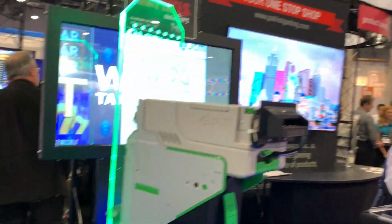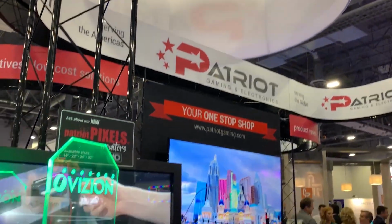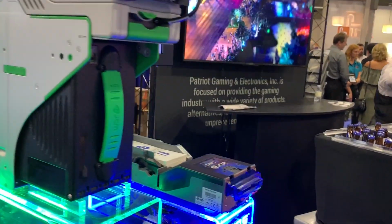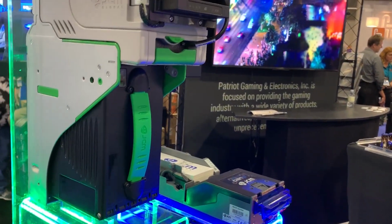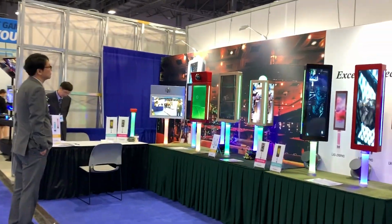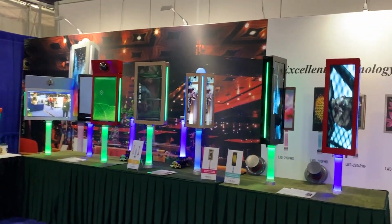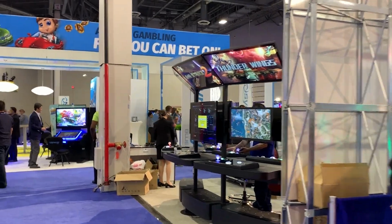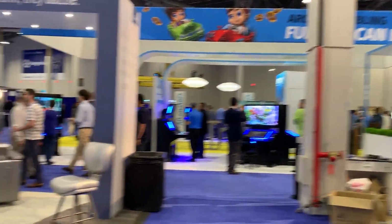This is, for example, Patriot Gaming and Electronics. They're one of the people that make the TITO, ticket in, ticket out type of machinery. It reads your dollar bills as you put them in. And here we have a signage company, kind of for kiosks. Maybe you're lost in a hotel or casino, and so there's something that can help you there.